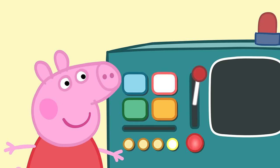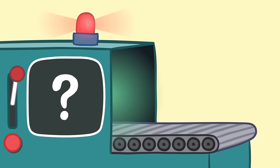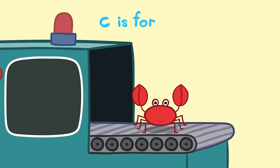What do you think we will see in the alphabet box today? C is for... That is right. C is for crab. Did you know they walk sideways?